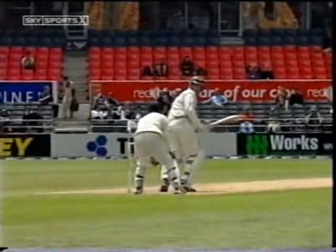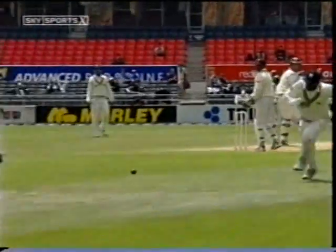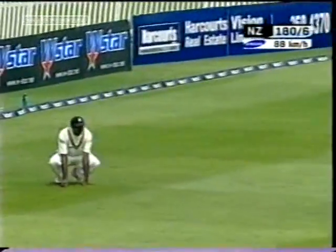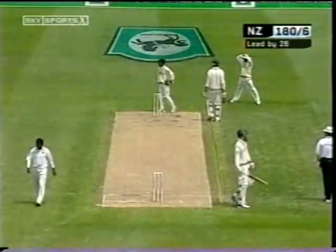Yes, a rare loose delivery from Murali. Pitching outside leg and not turning back at all. And Vettori is nicely positioned. He kept still over the stroke. This one's in the air, not very well controlled. Oh, very nearly a great catch. Vettori gets away with it.